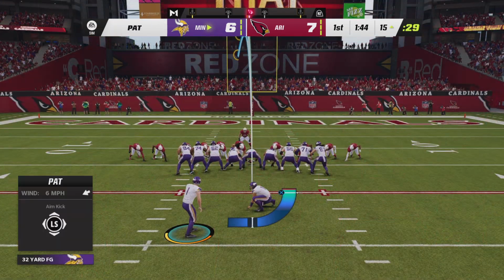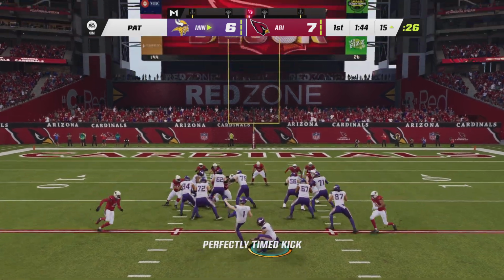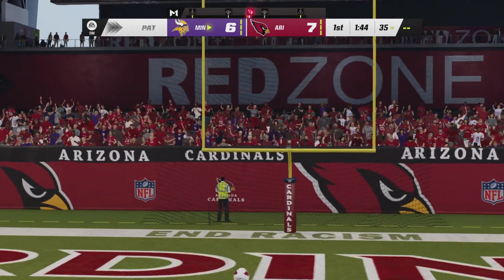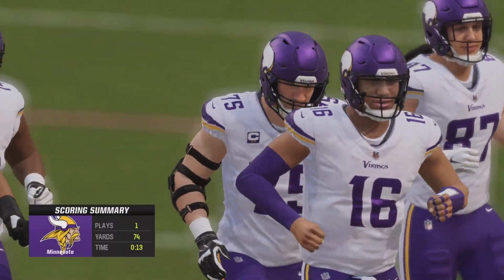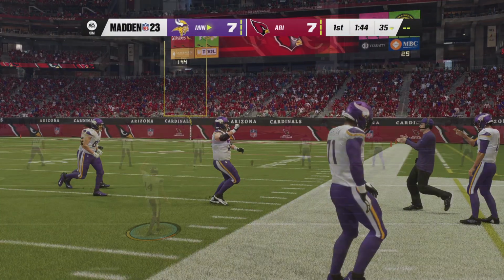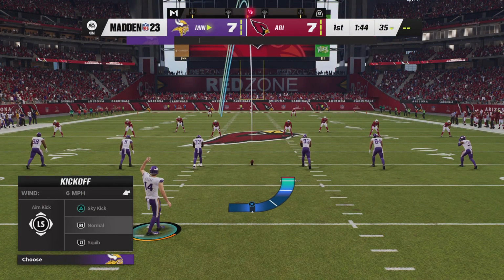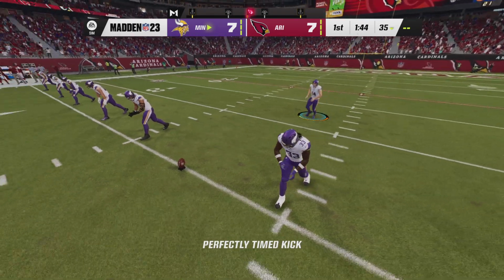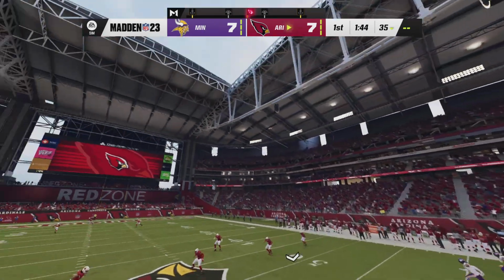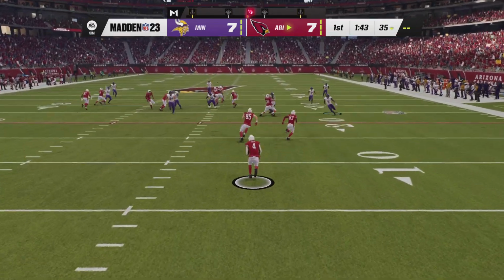Greg Joseph on for the extra point. It's up and good. So these teams match touchdowns here in the first quarter, and we're tied 7-7. I'm not sure if they drew that play up to score, but it scored indeed. One play on the ground and into the end zone for 6. Each team has scored. 7-7 here as the kick's away.